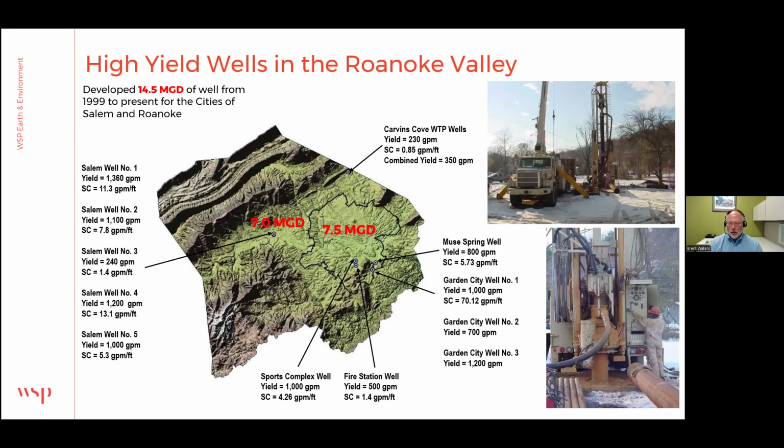Many, not all, but many are not surface influence and did not require any treatment at low turbidity. Could be pumped right into the system with disinfection. Others had to be treated either with microfiltration or with the surface water treatment plant like at Salem. So, fun career, and still working with both, with Western Virginia and with City of Salem.